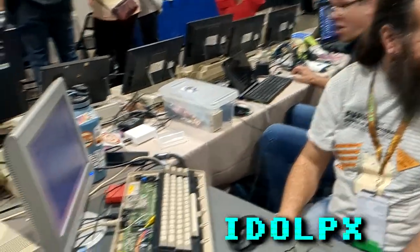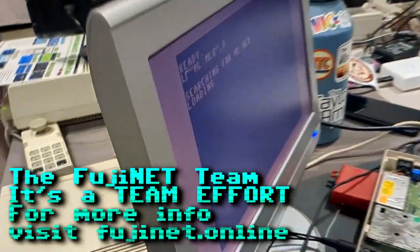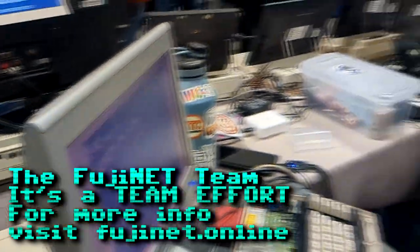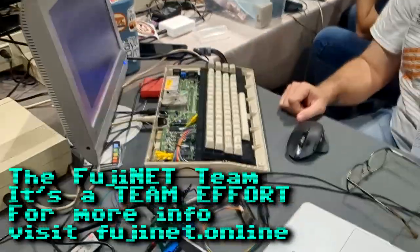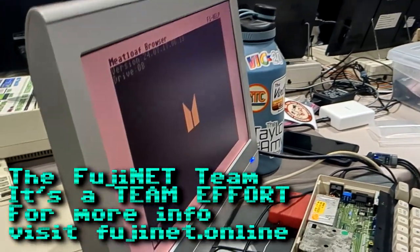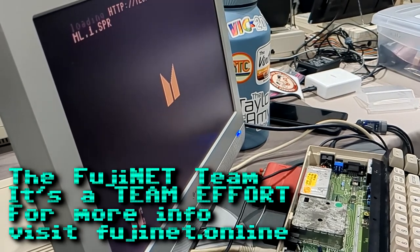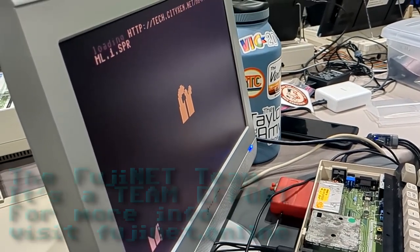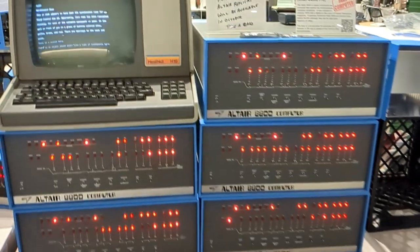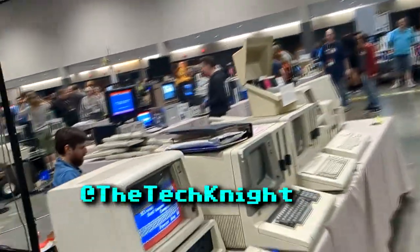Speaking of team efforts, check out the FujiNET team hard at work trying to get our vintage computers on the internet. Alright, here we go. Same functionalities. Where is it in the menu? Alright, you ready? Yeah. Let's try it. And it failed. Beep, boop, beep, boop, dot, dot. We got the tech knight up here. Found him.